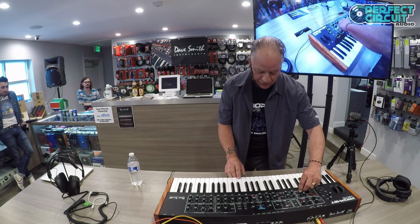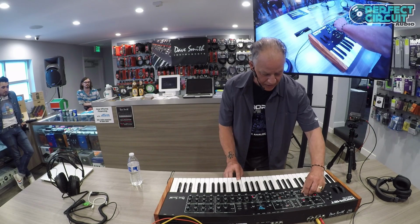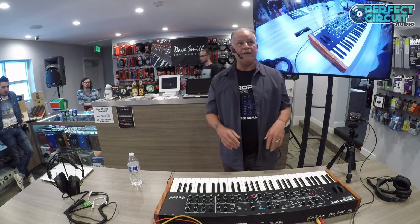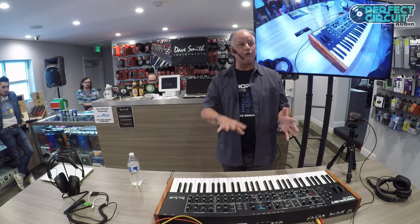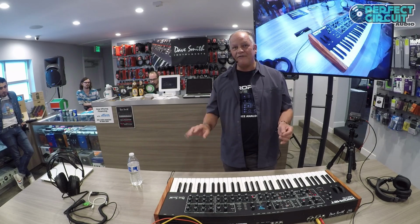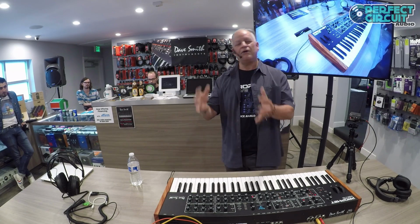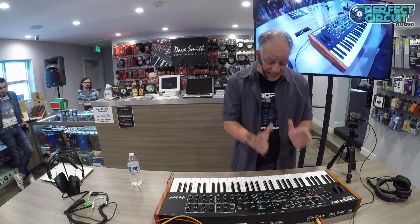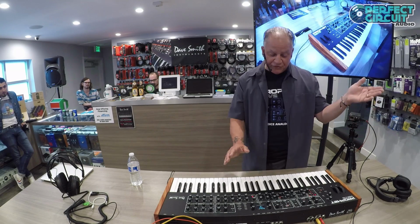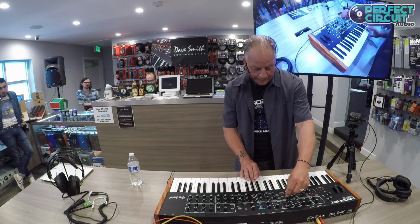I'm going to turn the amount down because we don't really want that, but you can do a lot with these oscillators before you even go to the filter. Everyone loves to talk about filters, right? We all love the sound of that filter. But you can stay with the oscillators and do an awful lot of damage. We haven't even turned on number two yet.